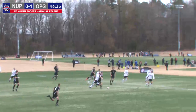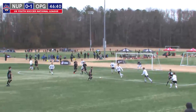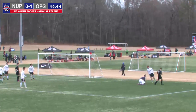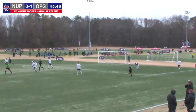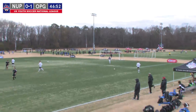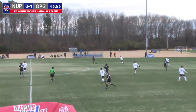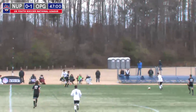Chance of a shot here on the edge. Knocked out wide. Reverse ball. That was a nice idea. Just couldn't quite get on the end of it. Matthew Walters. Glorioso throws it short. Lucchini. Great switch of the play there.